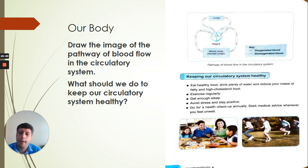Okay, so like everything else, we need to keep our systems healthy. So this is the circulatory system. Eat healthy food, drink plenty of water, and reduce your intake of fatty and high cholesterol food. This is something all systems have in common, just like the reproductive system or your digestive system or excretory system. Exercise regularly, same as always. Get enough sleep, same as always. And avoid stress and stay positive. Again, like your reproductive system, stress plays a massive part in your circulatory system. So it's important to reduce the amount of stress that you have and know how to control it, okay?